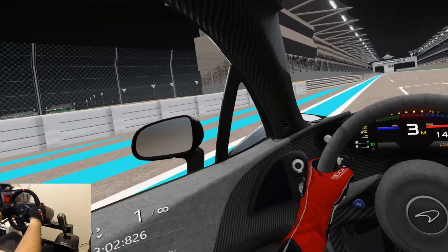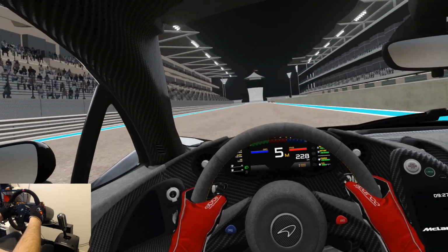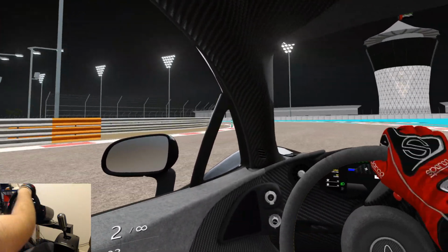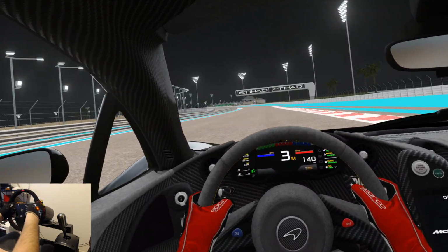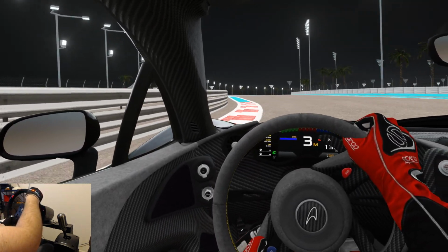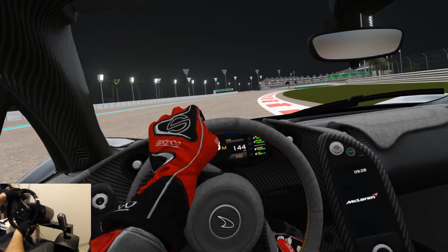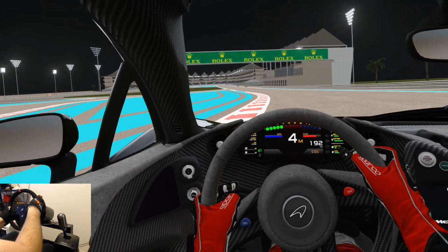Alright, that was our tidy lap. Let's mess around, throw it into some corners, and have a little bit more fun here. Get into third gear, you can see. Kind of stabilize your slide at the end of it. A couple fast corners here before we get into the stuff where we can really pitch it sideways, but look at how capable this thing is.